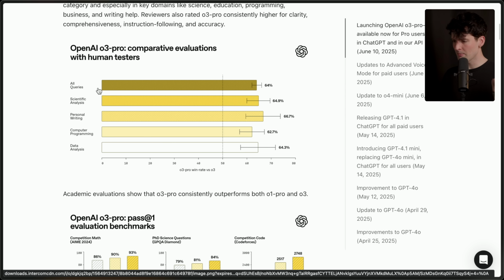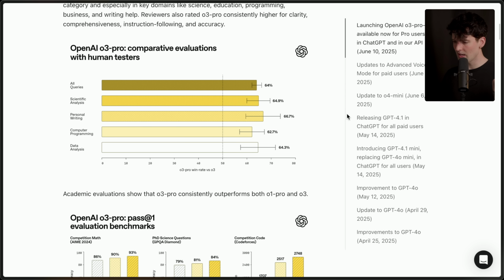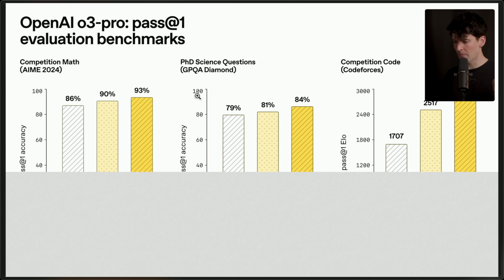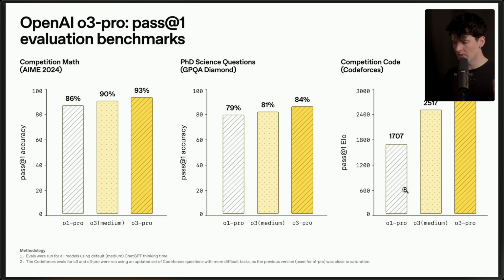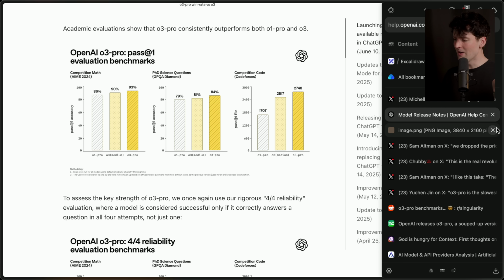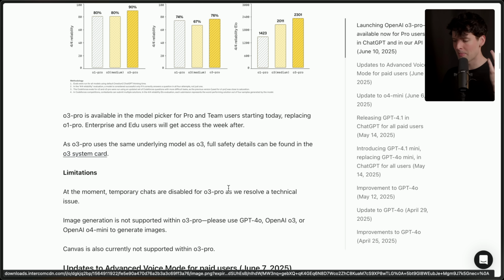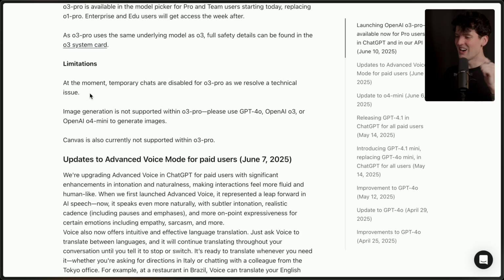And when you do things right, the benchmarks are pretty crazy. As we see here, it scores a decent bit higher with human testers versus O3, but also the traditional benchmarks like competitive math and whatnot, it's beating out these other very, very smart models. O1 Pro just kind of feels like a weird moment in time now because it was so expensive and there are so many things that are better than it now. It's kind of crazy.